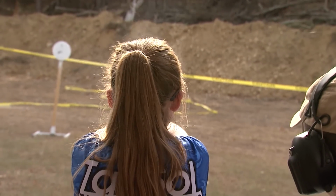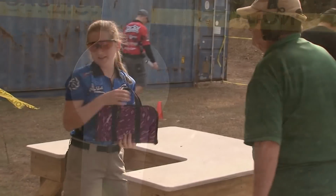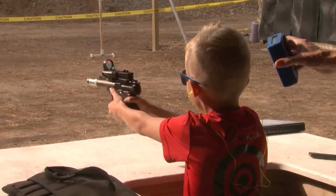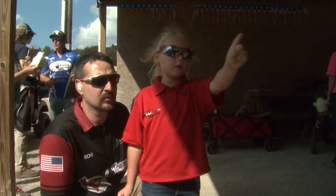Today, Cheyenne is shooting with her little sister, Maddie, but next year there may be another Dalton on the firing line. I love it that kids are getting involved because they're the future of the sport, and if they don't get involved, then shooting will just slowly go away. And I hope to get my little brother started. He's 5, so I'm hoping to be able to build him a little rifle and little pistol to shoot pretty soon.